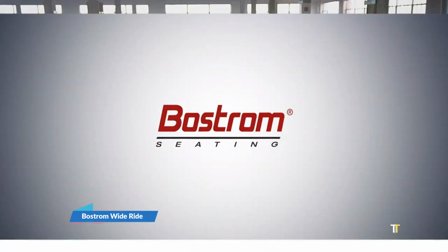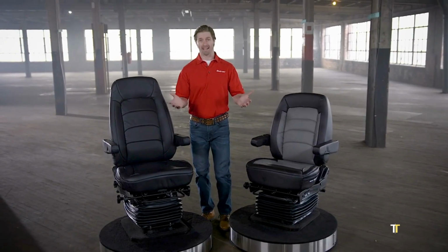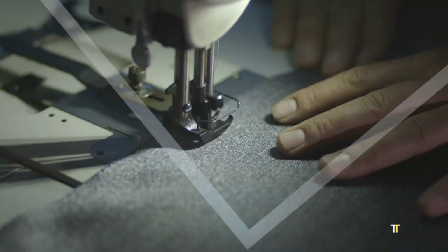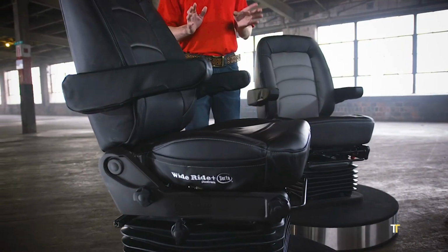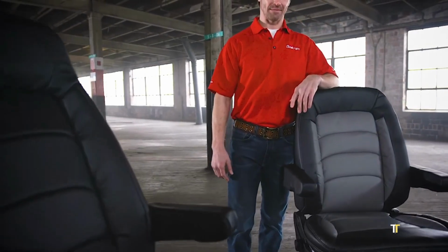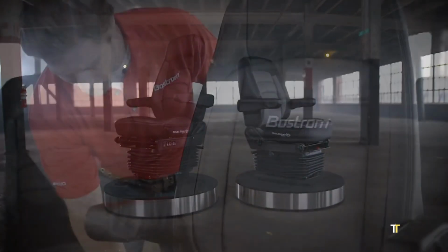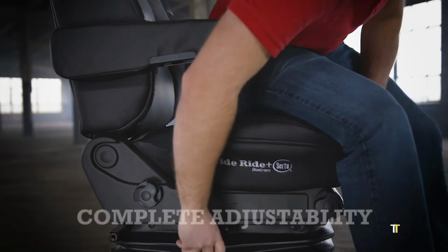The Bostrom Wide Ride Serta is a premium truck seat that combines ergonomic design with the comfort of Serta mattress technology. Engineered for long-haul drivers, it reduces fatigue, improves posture, and provides superior support during extended journeys. With adjustable settings and advanced suspension, it ensures a smooth and comfortable ride across all terrains. This collaboration between seating and mattress experts redefines driver comfort, making road life healthier and more enjoyable.